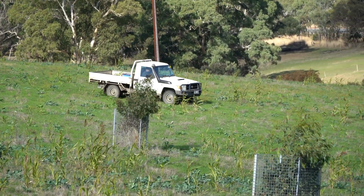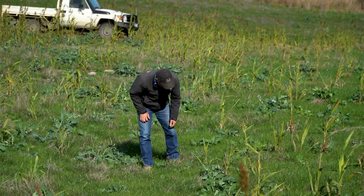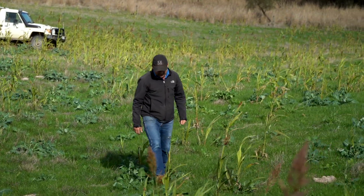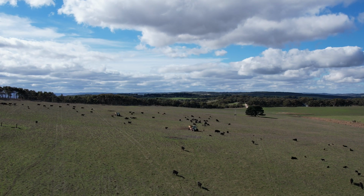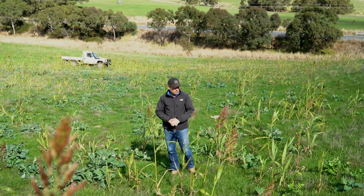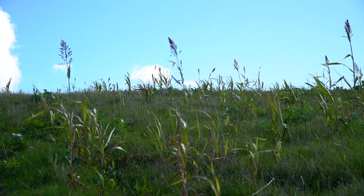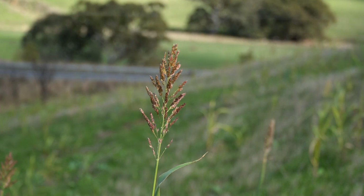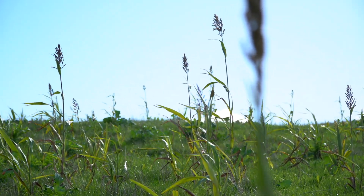The tillage radish, the brassicas, the plantain, chicory, grasses, the sorghum's flowering, some new clovers coming through, and no bugs, no pests. The cows will come in the next couple of weeks once it's established a bit further, and then they'll rotate in and out over a period of months. The chicory will persist, the brassicas will persist for another 18 months. Sorghum will be finished, they'll get grazed once and they'll be finished. Clover will help thicken it up, same with the ryegrasses.